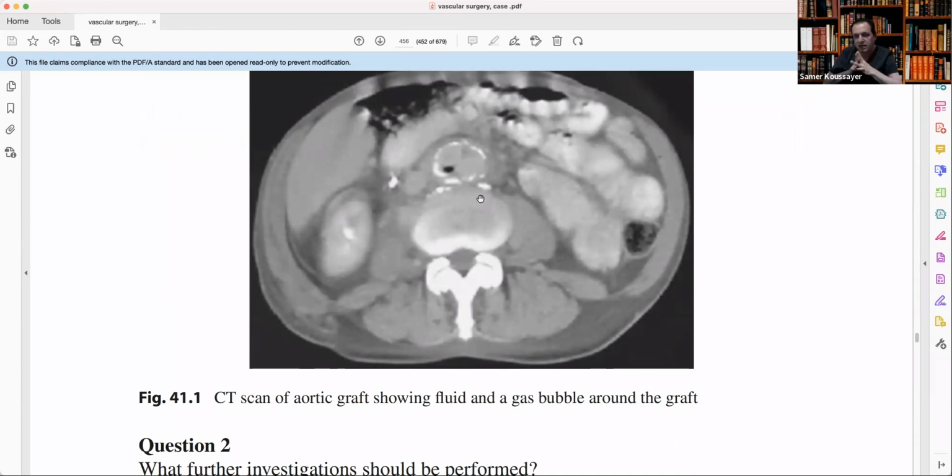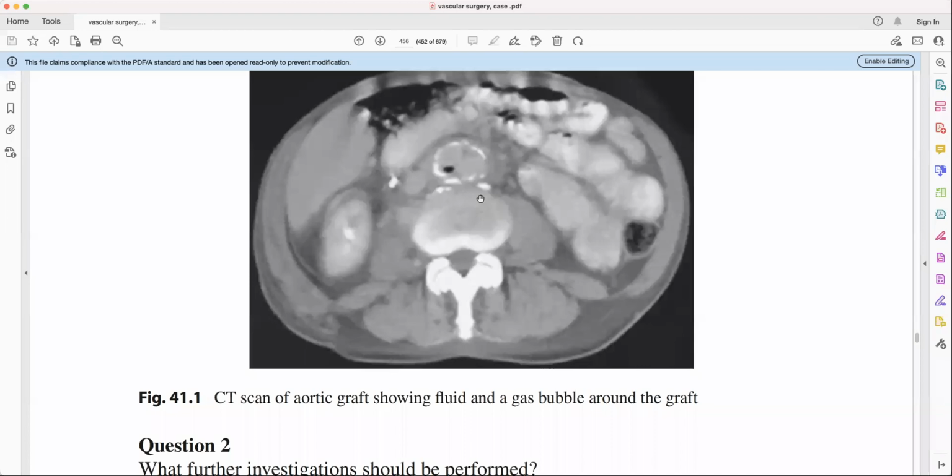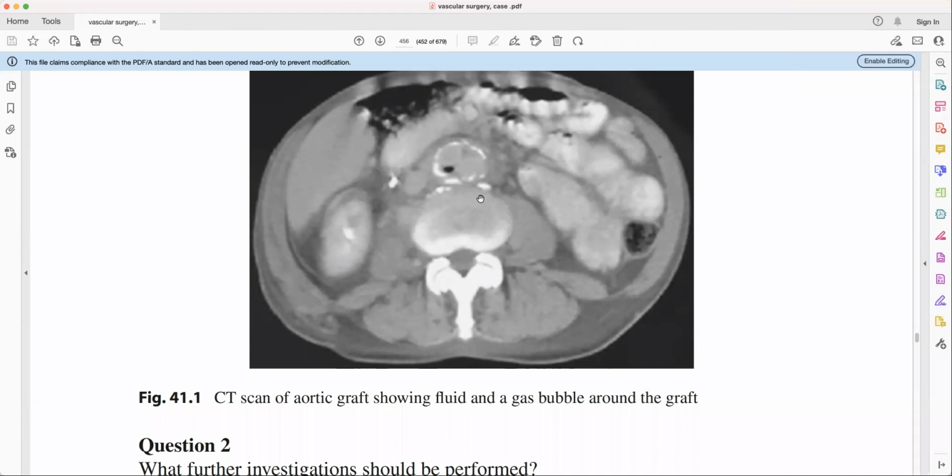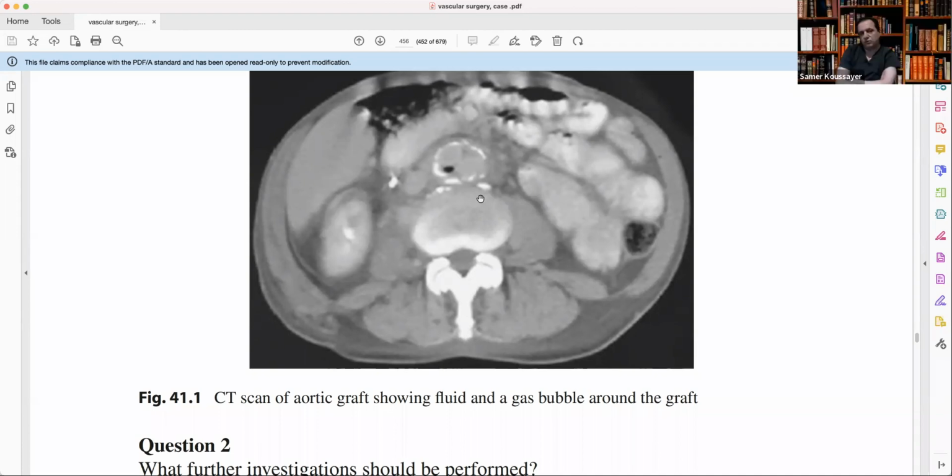Let me ask you, if you do an open AAA, sometimes the patient, the next day, has abdominal pain, a drop in hemoglobin, or a couple of days after the procedure you do a CT scan and you see a lot of air bubbles around the graft. Is this normal? Post-operative, yes, it's normal. But if it's exceeding more than 6 weeks to 2 months, it's abnormal, I think. Usually most of the time in 2 weeks it should disappear. But if it goes for more than a month or two, I think it is abnormal.